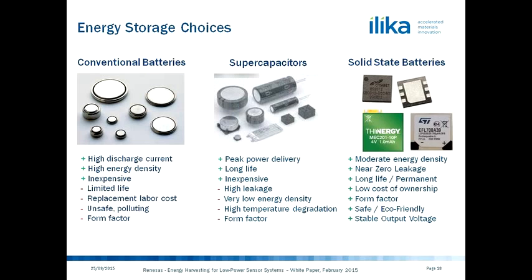Then you've got supercapacitors. Now, you hear a lot about supercapacitors. They have improved over the years, but the problem is they're not very good at storing energy. They're very good at giving a pulse of energy, but if you want to store energy that's harvested gradually over a long period of time, they don't retain that charge. And that's why solid-state batteries are very attractive, because they have a pulse discharge capability, but they're also very good at holding charge.